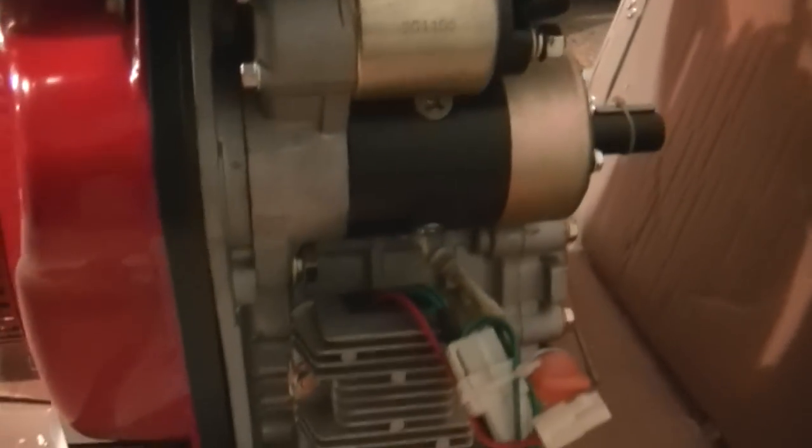PTO shaft, 1 inch with a key. Excellent. Got an oil fill check plug on this side, and I think there's one on the other side as well as a drain. There we go, the other oil fill. There's the starter. Oh, it's gorgeous. And the regulator rectifier for the charging system. Excellent. And more paperwork. Cool.